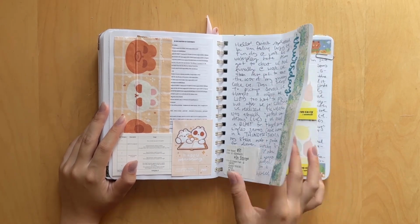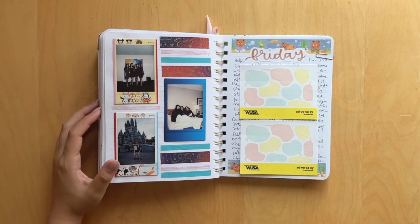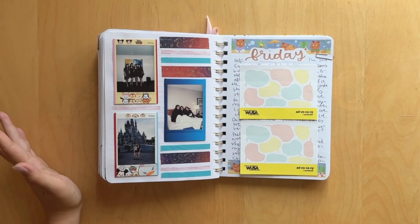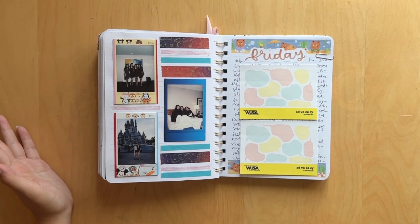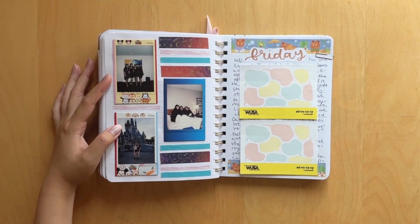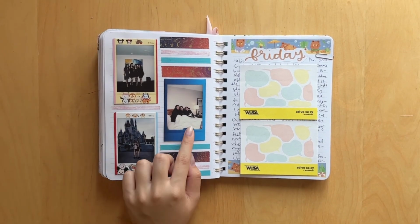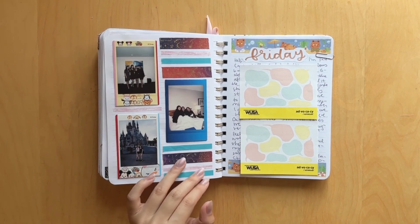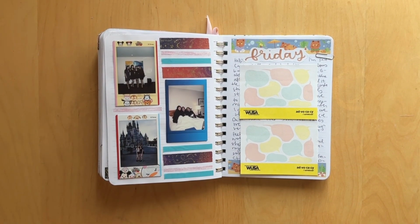So that's that. We have some more Polaroids. These are all ICDC related or DECA related, which is kind of like a business competition, case competition club for high schoolers. And so these were from when I went to ICDC back in 10th grade. And then this was from our provincial competition in grade 11. Super cute. Of course, we have some washi tape to decorate.